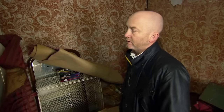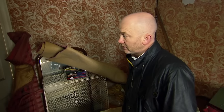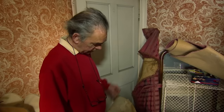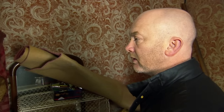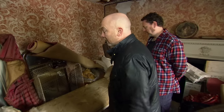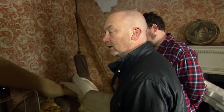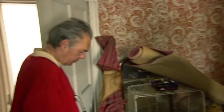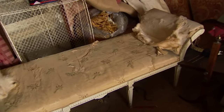18th century would have been worth £4,000. Would it? 19th century, £1,200. 20th century, £400. It is what it is. So I can't sell it as anything other than that. So that would be where I'm at, really. I think £400 is probably what it's worth to me to turn a profit. What do you think?